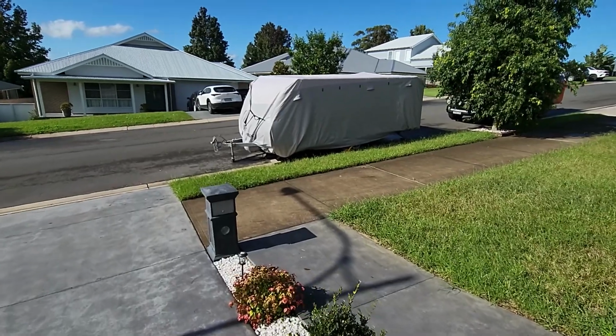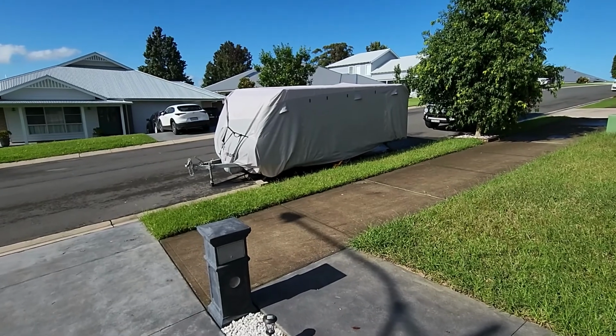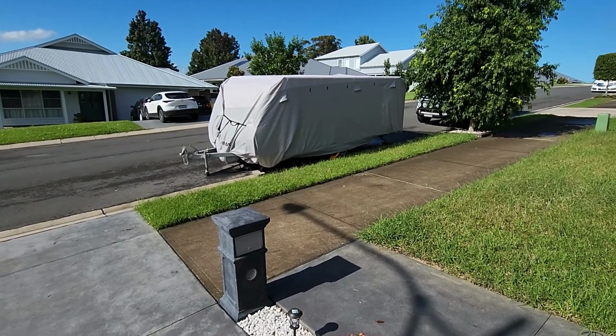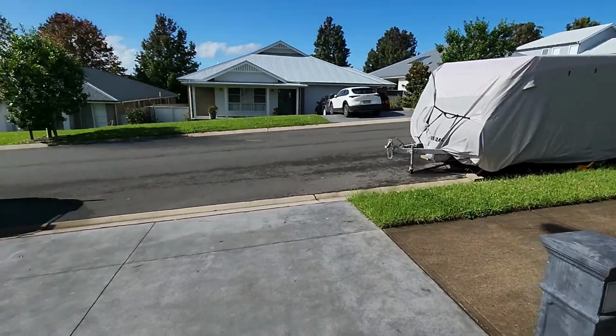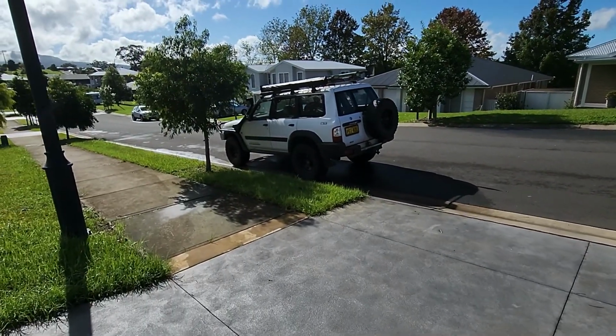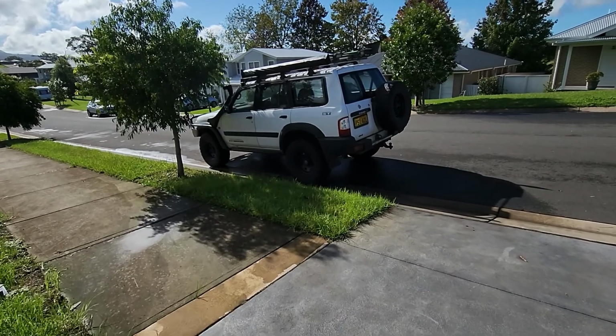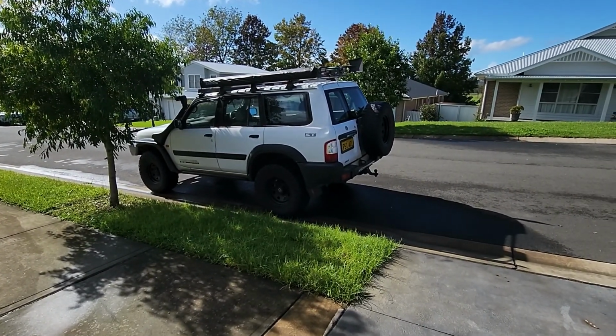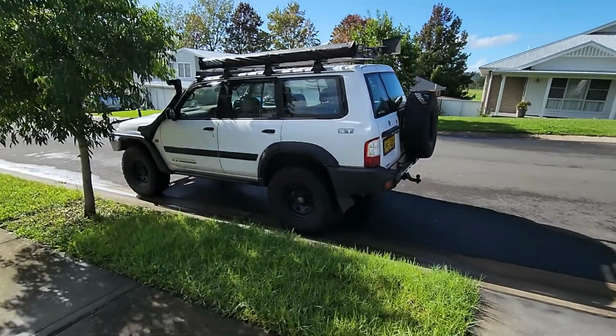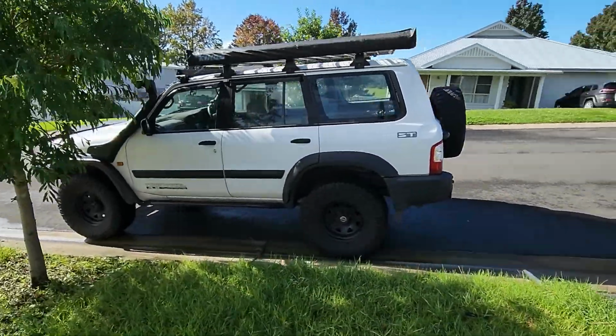Alrighty, got the caravan covered up. We're going to go away in that in Easter, which is coming up soon. I don't know when you guys will see this video, it might be after. Got the old trusty Patrol here that's been towing it. I haven't done many videos on this, didn't know if people would be interested in that, plus there's so many Patrol videos and vloggers across YouTube doing Patrols.